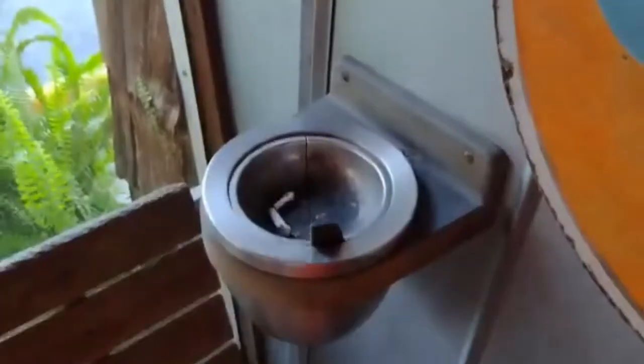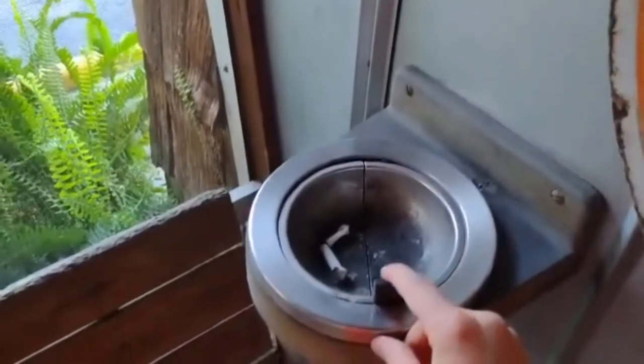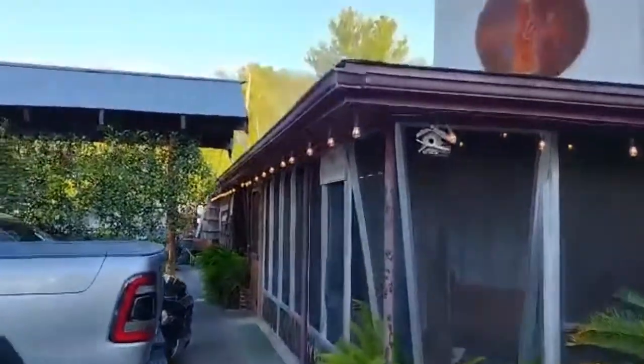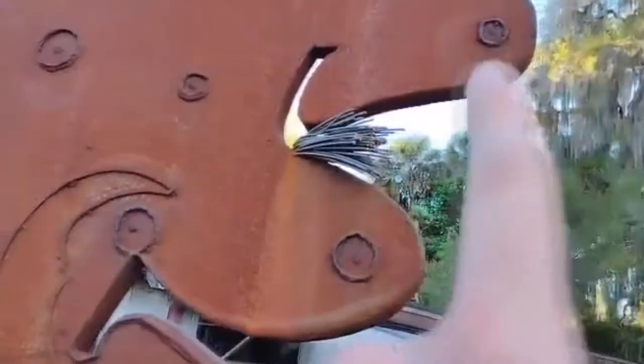Oh, yeah. This here is an old ashtray. There's a cigarette in there, that's not mine. There we go. Ta-da. That's a very old ashtray. Here's out in front of the restaurant, and they have this big metal moon out here. It's got a mustache.